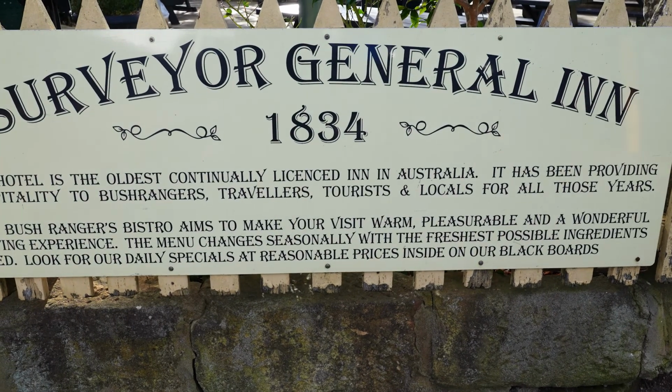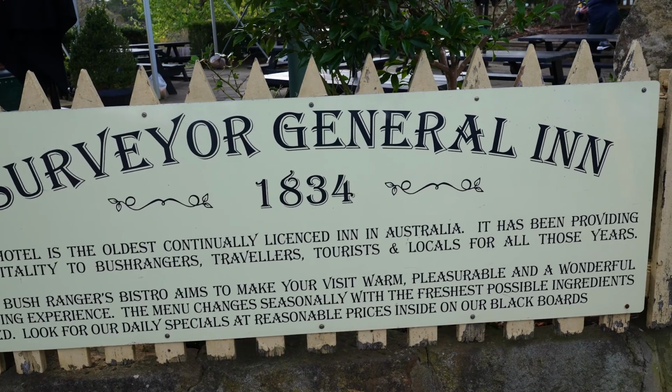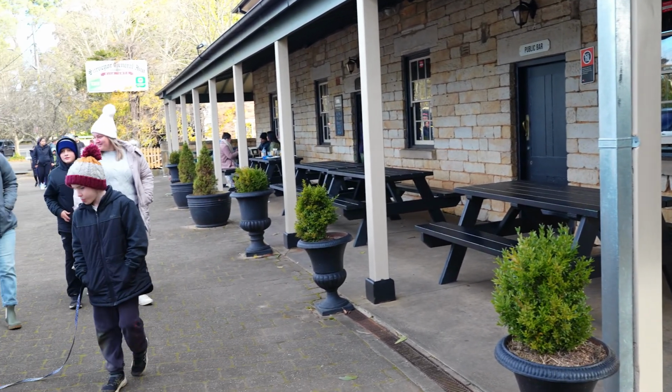Hi guys, behind me is a pub. It's called the Silver General Inn. I believe it's one of the oldest pubs in Australia. It was made by convicts. The inn was established in 1834. So compared to today, the inn has a history of more than a hundred years. Sorry, couldn't do the math at the moment, but it's still very popular and still fully functional. A lot of people having a beer. Silver General Inn, built in 1834. Oldest continually licensed inn in Australia. Still lots of people coming here for beer.